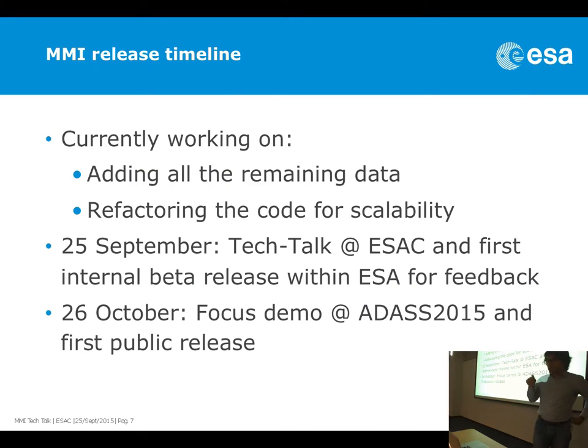So we've been working a lot on refactoring the code, making it ready, because we are aware that this might have, we hope, many users. And we want to make sure that the application is going to resist the load. So there's a lot of work that you won't see in the interface, but has happened underneath. And we are giving this tech talk because we want to make a better release to you, such that you can actually play with the application and check whether it's scientifically correct, whether the data is what it should be, and give us the feedback. That's what we want. That's why we're giving this tech talk.